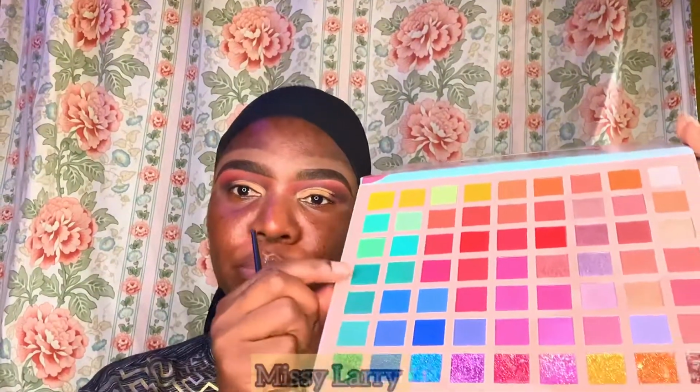Yes, so you can actually clean the base before cutting your crease, but I didn't opt for that. I actually cut my crease like this and it was beautiful. So I went back with the green shade I used to blend the outer corner of my eye like so. I mean, all the shades in the palette are bomb. Yes, they are all beautiful.